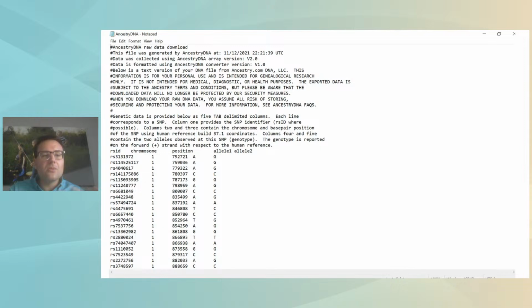So this is my own raw data. I love these things. I could talk all day about them. Basically over here, this RS number is just the name of the SNP. Then this is telling you what chromosome it's on and where on the chromosome, and then what values you have, A, C, T, or G. So you're going to have 2 of those. You don't need to worry about the science of this. The computers are able to analyze and read this very quickly.